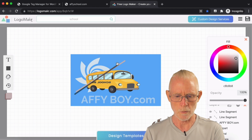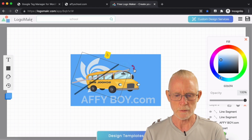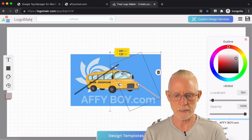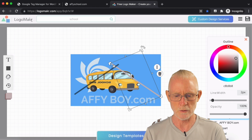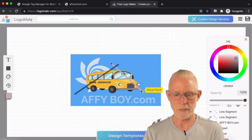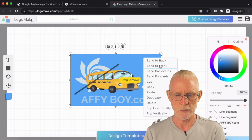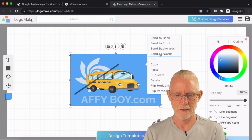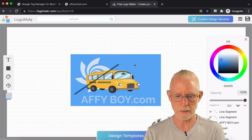And now I'm going to copy and paste, Control V, and I'm going to rotate this. And now, if I can get it, yes, I have managed to get it. There we go. Now double click it to get the points and bring that in. That's sort of like good. And now I'm going to send this backwards this time. So instead of sending it to the back, whoop, Control Z. Okay, I've lost it, send to the back.